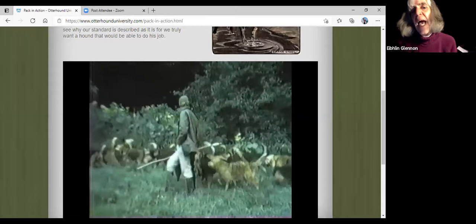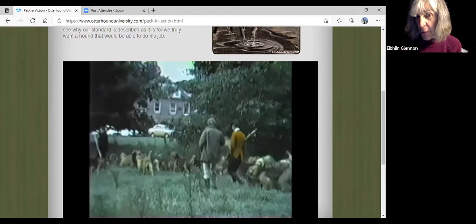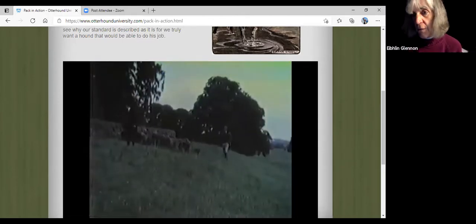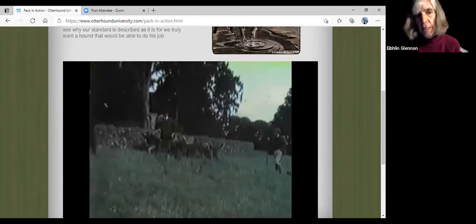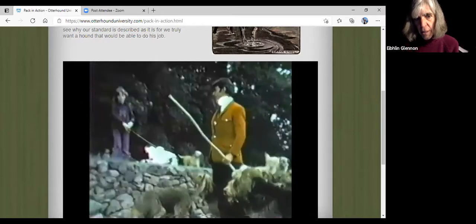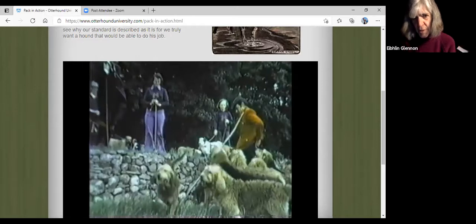On a hunt, they had the main huntsman, then they had what they call whippers in. And I believe this fellow is a whipper in. They're there to keep the hounds from straying away from the pack. So you can see them along with John Bell Irving, and I think his name was Harrison, Billy Harrison, but I'm not sure.